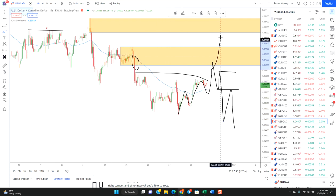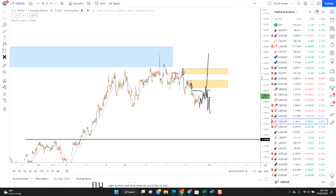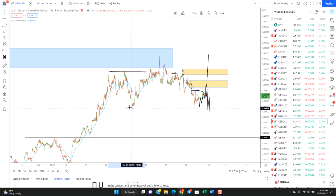What if price continues higher? Well, we have a higher time frame level there. What if it continues higher there? Then we know that the trend is still continuing to be bullish, as we have a higher high, higher low, higher high. As of right now, a higher low.